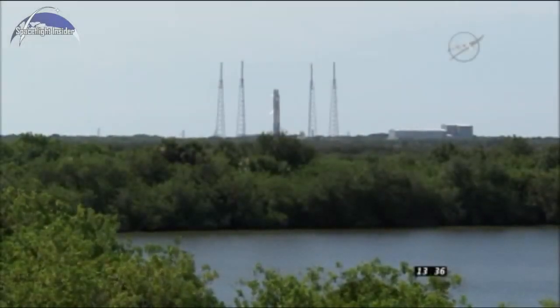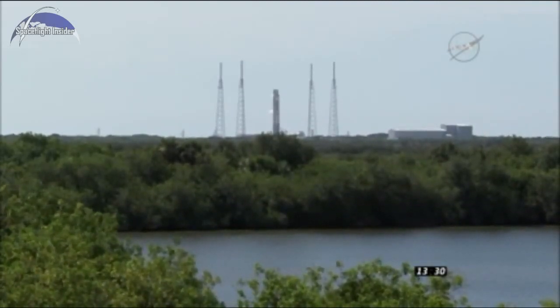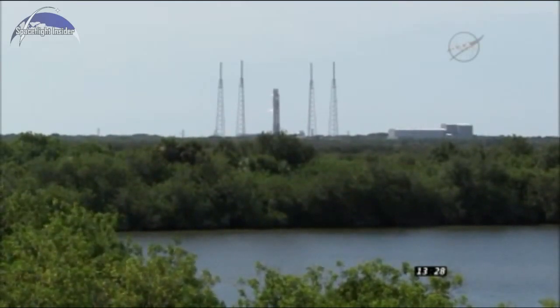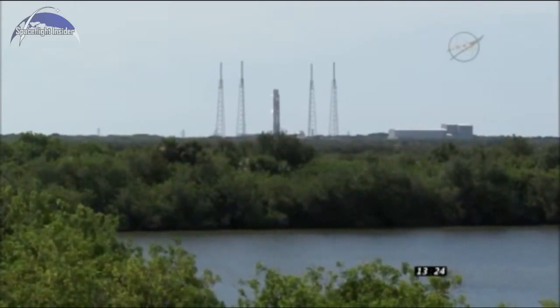This is Falcon Launch Control, T-minus 13 minutes, 32 seconds and counting. Standing by now for our final polls for the countdown this morning, coming up in about the next half a minute.